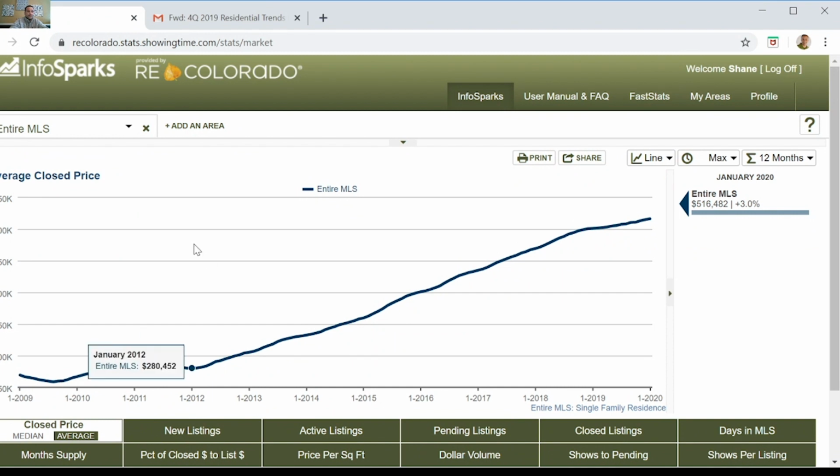So let's jump in. A couple of the numbers that I always talk about is our average sales price. So in January, our average sales price is 516,482. That is up 3%. We've been at about a 3% increase in appreciation for quite a few months. So we're holding pretty steady to that, and that's great news for all of you wondering how the market is trending. It's still trending up and looking good.